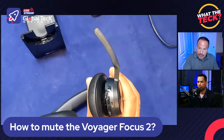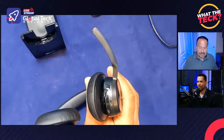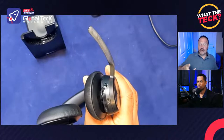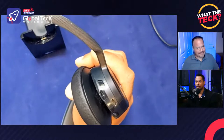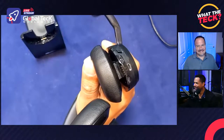I'm looking on my app for the mute, and I end up losing my sneeze, and I think everybody hates that. No, you want to get that out. Absolutely. The other nice piece is you're moving the microphone away from your disgusting sneeze. That's right.